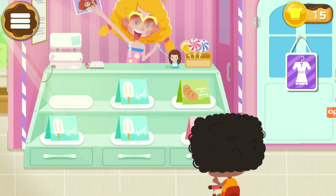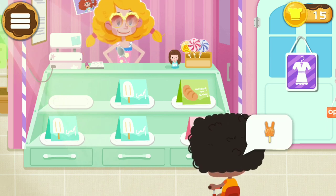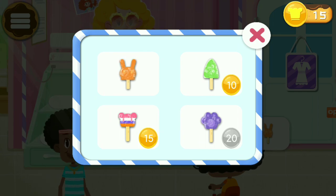I love desserts. I would like this one. Let's start making desserts.